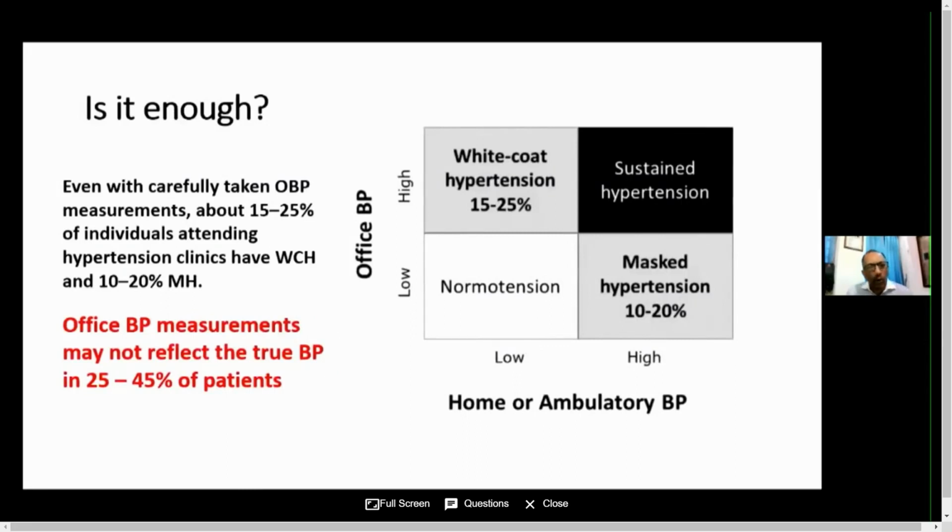So is office blood pressure enough to diagnose hypertension? Even with carefully taken office blood pressure, about 15 to 25% of individuals attending hypertension clinics will have white coat hypertension, and about 10 to 20% will have masked hypertension. So office blood pressure measurements may not reflect the true blood pressure in nearly 25 to 45% of patients.